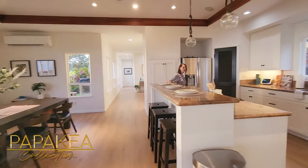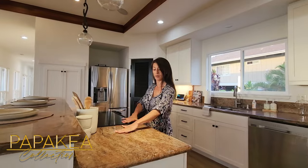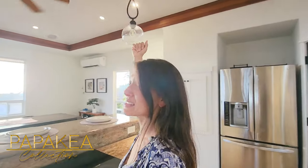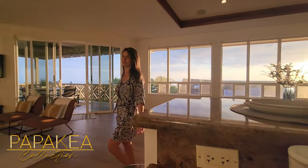We have this beautiful island with our cooktop, lovely choice of countertop with our bar seating for entertaining. Excellent choice of lights. Lots of storage, tons of countertops for food preparation.